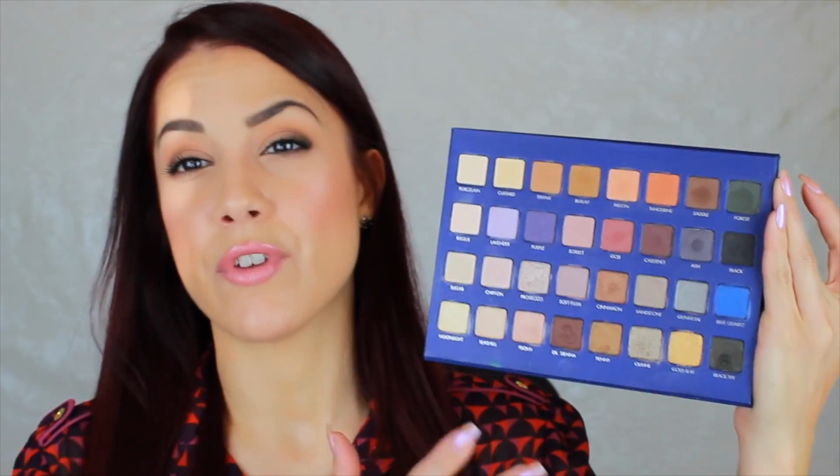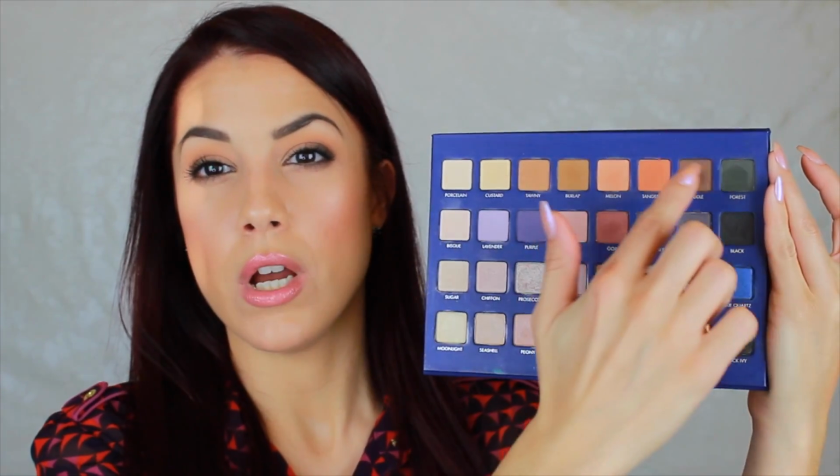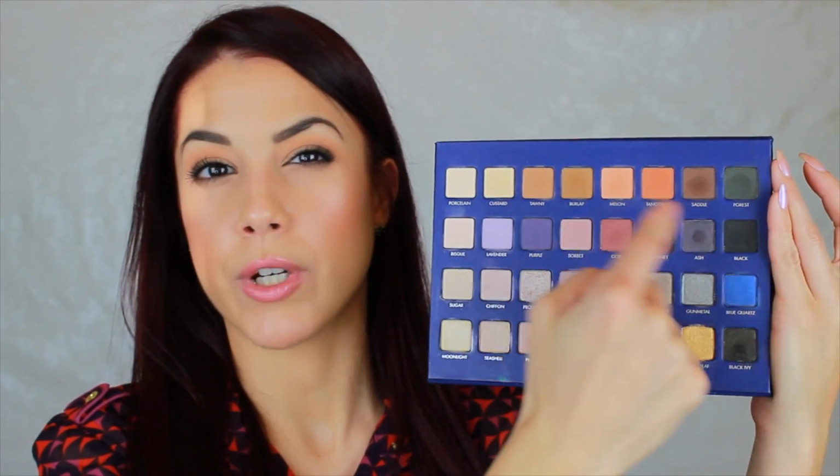Sorry, there's a glare from the sunlight. It has everything that you could need. It's got 2 rows of mattes here and 2 rows of shimmers. Some of these shimmers are very shimmery, some are metallic, some have a satiny finish, but you have 2 rows of mattes that literally start off with the lightest of shades and gradually get darker to transition shades, very warm tone, very deep and dark. You have some purples and a few plummy shades, so you get a range of everything, and this palette is absolutely beautiful.